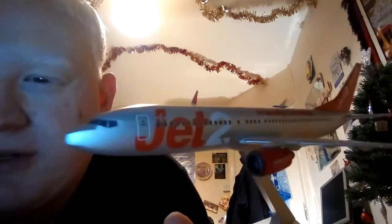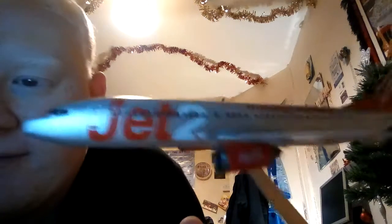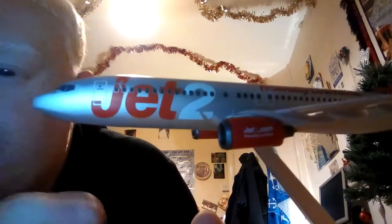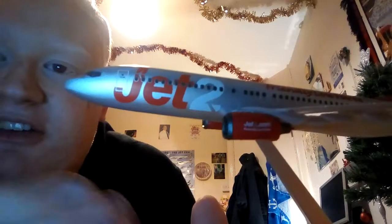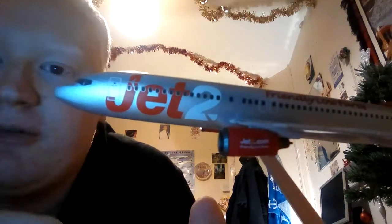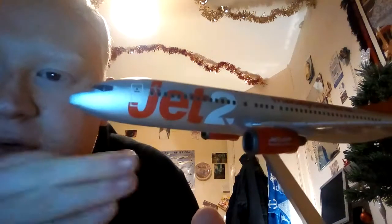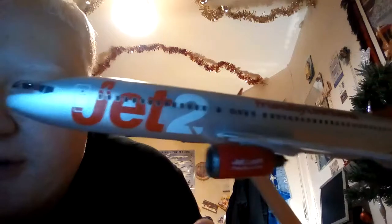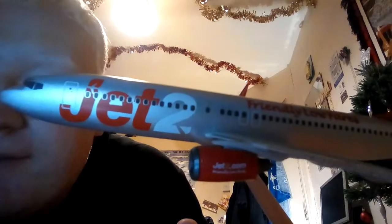So the name Jet2, you're probably wondering why they're called Jet2. It's actually a question, because if you notice with the 2, there's a line going through it to separate it, which is supposed to represent a question mark. So what they're saying is Jet2, and then wherever you want to go. So for me, obviously Jet2 Alicante. That's where they're asking you, where do you want to jet to? That's why the number 2 has a little line going through it which cuts the end off.